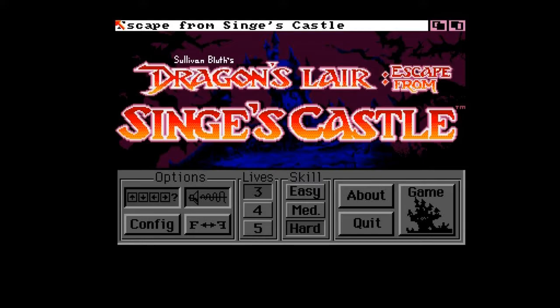Now, this of course is the Amiga version of Dragon's Lair with the later added expansion Escape from Singe's Castle, and this version was done by Readysoft. Technically, the Amiga could possibly have produced a similar level of animation as the arcade game, but then it would have been delivered on 600 floppy disks instead of the 6 it came on. With the expansion, which was another 5, that's a total of 11 floppy disks.